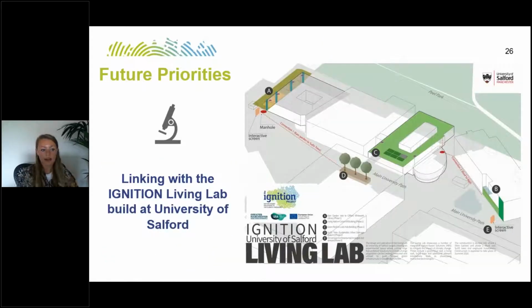We're linking with the Ignition Living Lab build at the University of Salford, which just kicked off today, so this is very relevant. On that site, they'll be having interconnecting nature-based solutions, and they'll be monitoring performance for things like water quantity, quality as well. And they're having screens to display that and directly feeding that live data online as well. So we're hoping to link the evidence base with that.